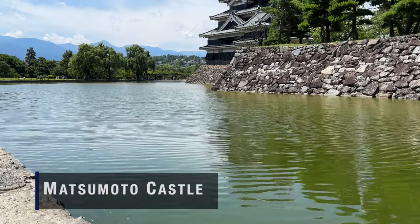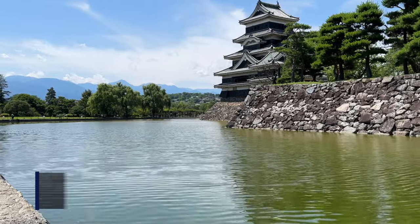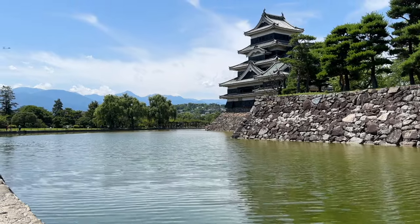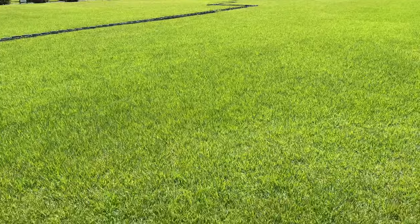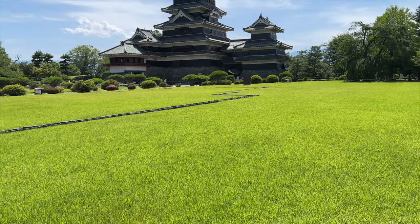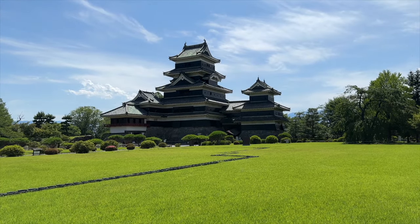Matsumoto Castle, also known as the Crow Castle or Karasujo in Japanese, due to its black exterior, is designated as a national treasure of Japan and is personally one of our favorites. Built in the late 16th century, Matsumoto Castle is one of the few remaining original castles in Japan retaining its original wooden structure and integrity.